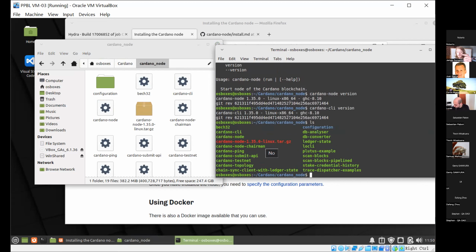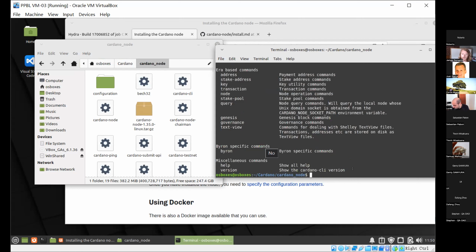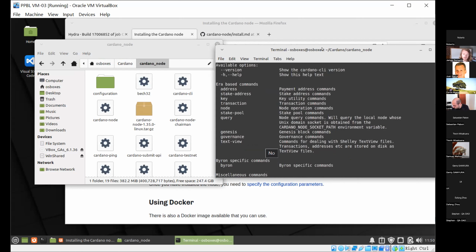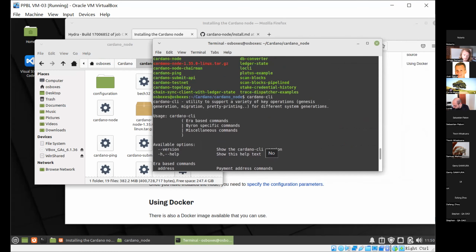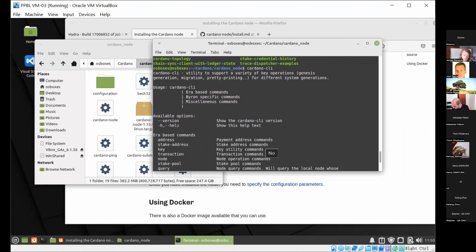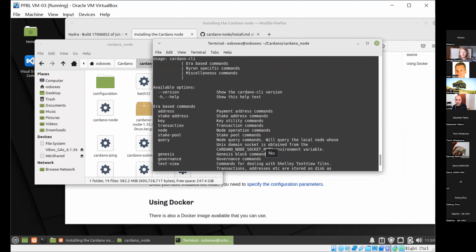Okay, so try this. Just type cardano-cli on the command line and press enter. This is like your menu, okay? This shows you all of the commands you can run after typing cardano-cli. That's a great explanation, James. Thank you.